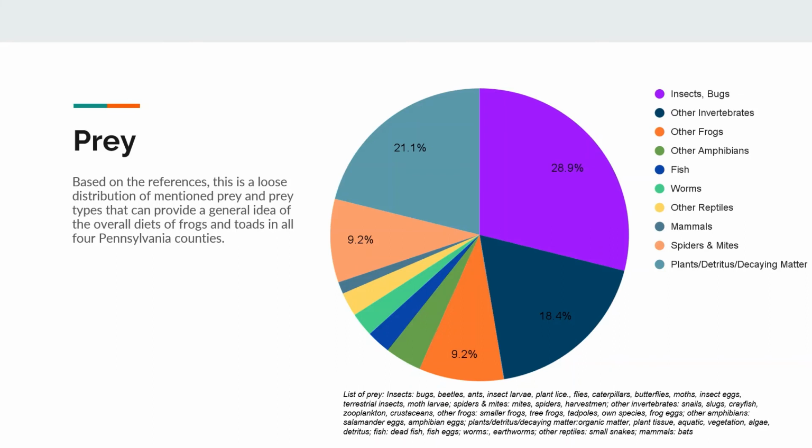And this is a loose distribution of the prey that compose the frogs and toads diets in these 4 counties. And as you can see, insects and bugs were some of the highest, followed by plants and detritus, decaying matter. And one of the things to consider, which is also mentioned in the footnotes, is that a frog and any of the species, their diet also changes as they progress through life stages, from being a juvenile to being an adult.